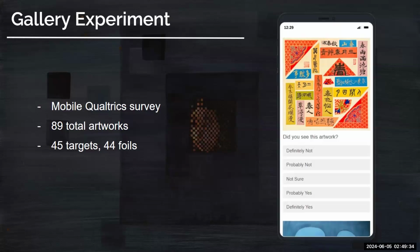And this is, again, just the structure. Did you see this artwork? Definitely not to definitely yes, very straightforward. And we had a total of 106 participants during the month that the gallery was up.